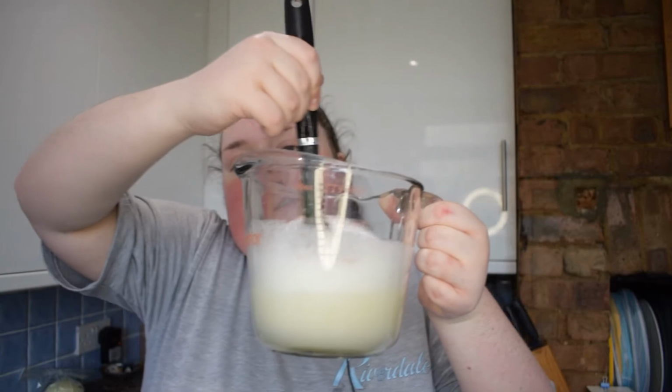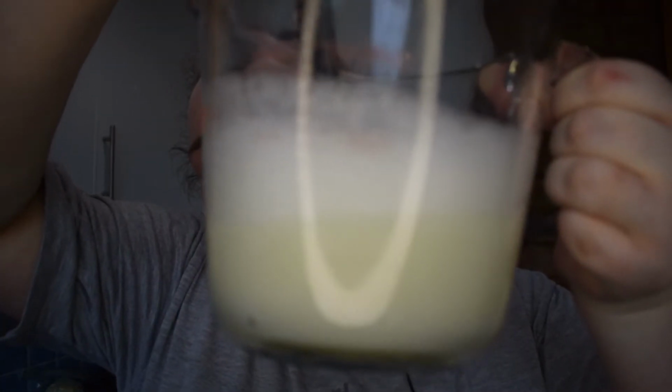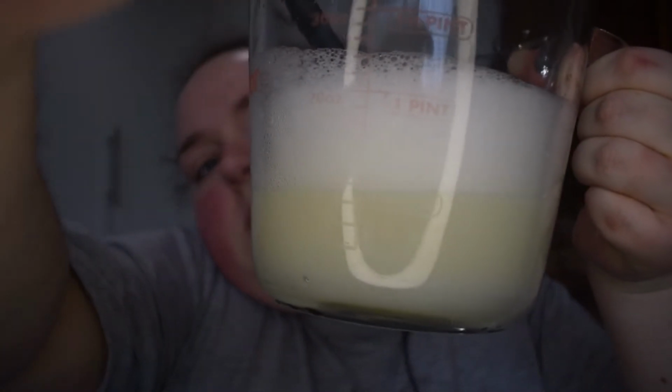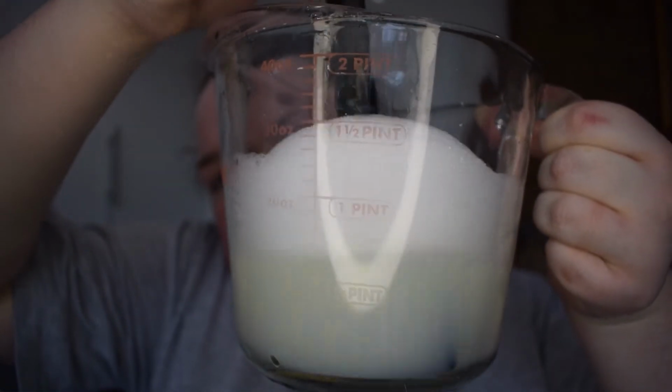Okay, so this is what my shower gel currently looks like. This is shower gel and body wash. I managed to get it to a pH of 5. It was quite difficult. You need to be careful with the heat. If you have too much heat, it'll split, because Castile soap is basically made of oils. Add too much citric acid at once, it'll split.